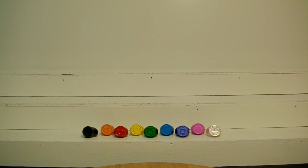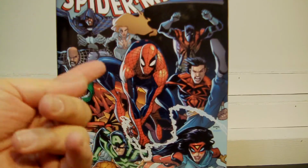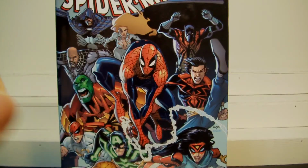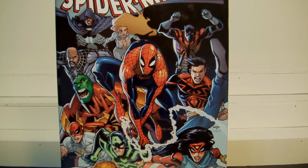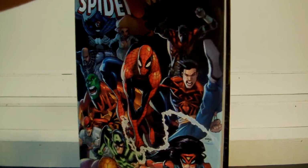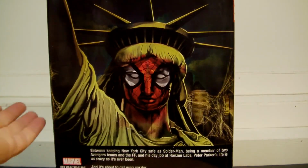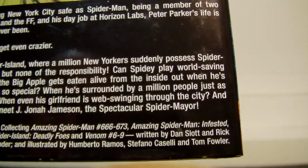And then last but not least is this one, and this is nice. This alone is a $40 trade. This one here was $25, and all this stuff, the little Pop figures and a couple other items, he threw all that in for the extra 20 bucks, which is ridiculous. So I mean, he basically just gave it away. But yeah, Spider-Man Island, and this is almost 100 years after that hardcover. So you figure this is like 6 years later. Yeah, 666 to 673. There it is. Pretty cool. Can't wait to read this.